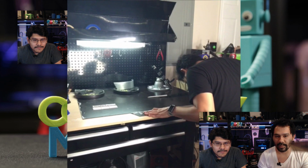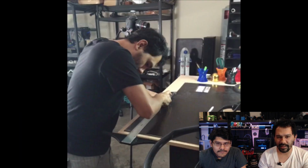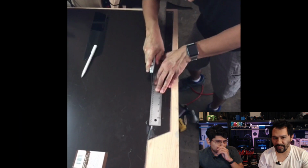So you've got the visor here. We went to Lowe's and picked up some of the tinted acrylic that they already had, and did some bending work on that. I think it was 18 by 24, a big sheet.